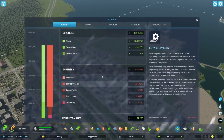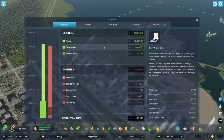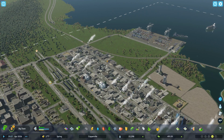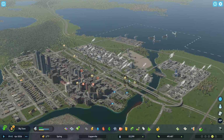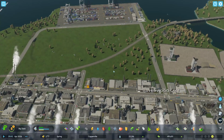Okay, now we're making money all of a sudden. Why? Exported electricity. Okay, that's good. I mean, that's kind of what the goal was for the incineration plant. But service fees, transportation fees, water fees, public transit, and taxes. I mean, I guess what this does is kind of help boost up the economy, right? To bring in more industry, more commerce, I would think, right?